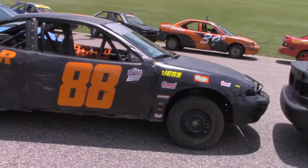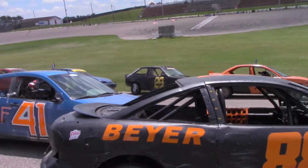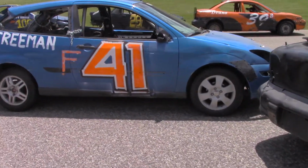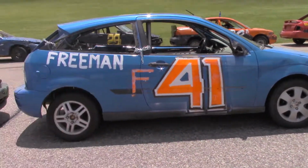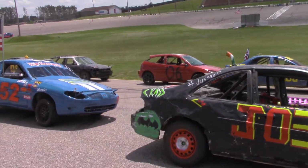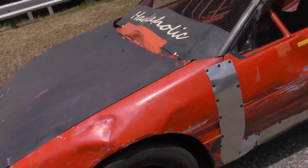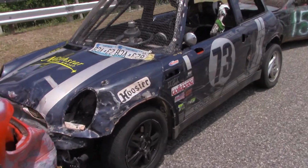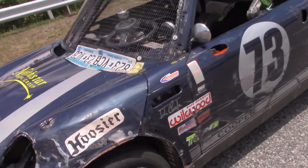All right, we'll keep making our way through the field. Oh, this Focus is a lot cleaner than mine. I have dubbed my car the horror of the ISS because half the guys here have also owned it. We got a Mini. Look at the license plate usage. I love it. That's awesome. Some of those Minnesota guys, eh?